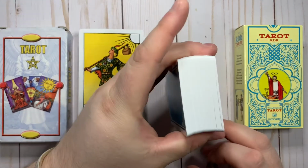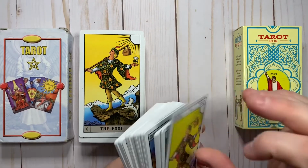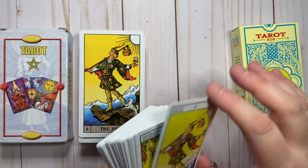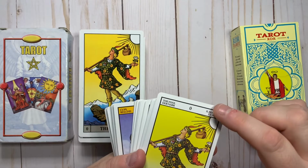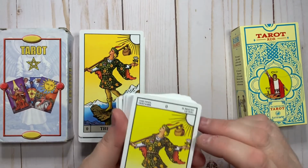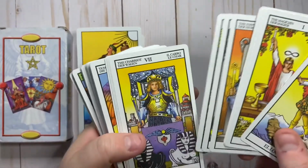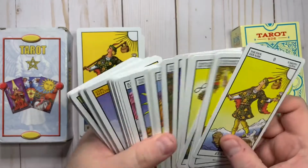The Tarot RDR, it is cut immaculately. Each card is nice, and that's some seriously good cardstock. The coloration is adorable. And yes, the art got cropped in a bit, but it was thoughtfully cropped in so that you don't really notice it unless you're doing a direct comparison.